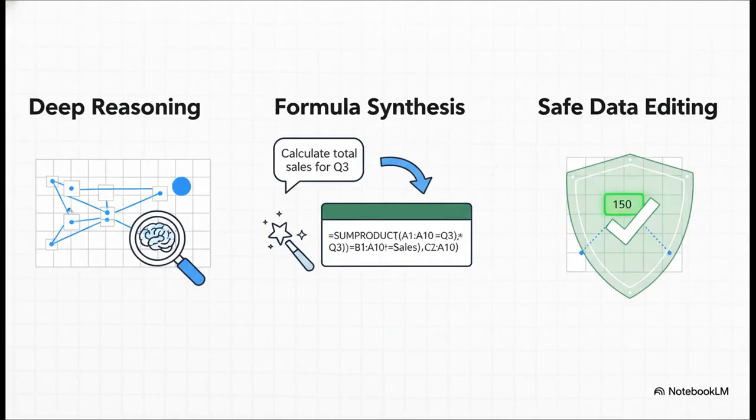Now, to really get why this is so cool, you have to understand its 3 core superpowers. First up is deep reasoning. It can see a final number on your summary tab and trace it all the way back through every single calculation to the exact input cell it came from. Second, formula synthesis. You just give it the goal, the vibe of what you want, and it writes the crazy complex INDEX MATCH or XLOOKUP formula for you.